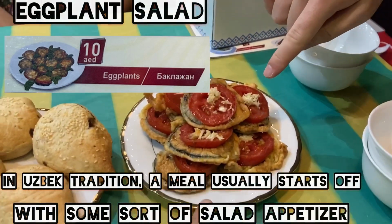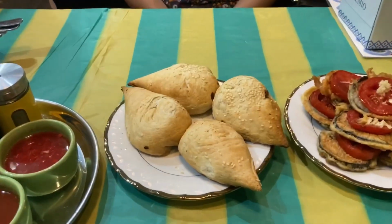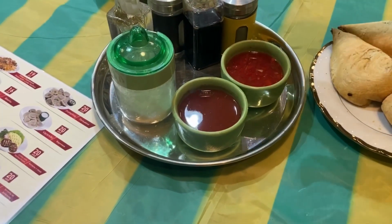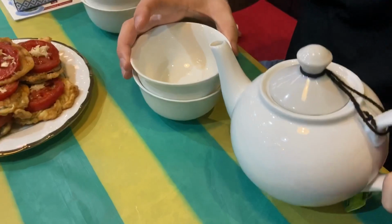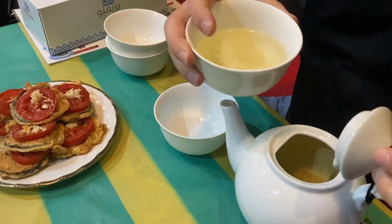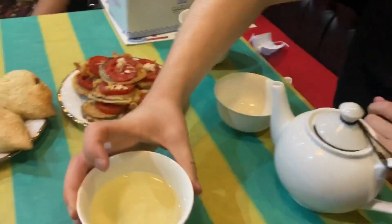This is the eggplant salad, and then this is samosa, almost like samosa. That is from tandoori. This is the sauce for samosa. If you want the vinegar, soy sauce, spicy. And then this is the chili sauce, and this is just the tomato sauce. And here we have tea. Wow, okay, it's different, huh? The tea, you'll drink it, and it's so hot, but we'll just drink it as it is. Thank you. There we go. Tea.